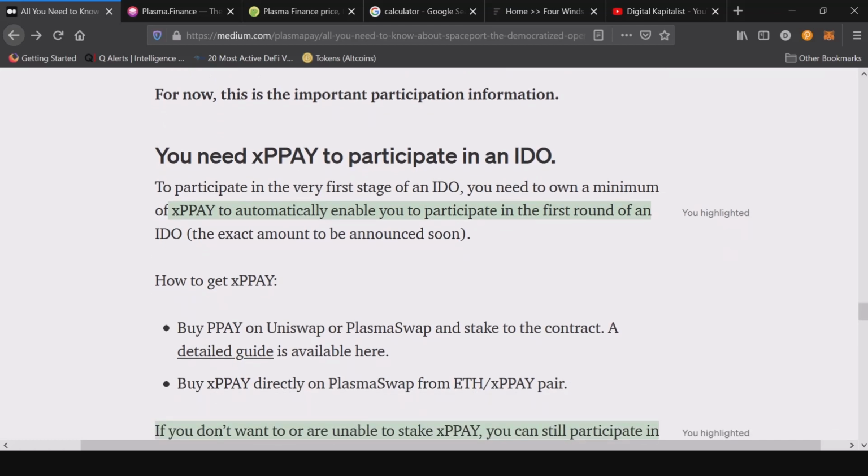Okay, now coming to the important part. You need XPPay to participate in an IDO. So what is XPPay? XPPay is basically a staking token. So when you stake PPay, you get XPPay. XPPay is a value, right? And whatever gains or fees are collected on Plasma Swap and their DEX, you get rewarded, right? So all these transaction fees, which I'll show you later, the pool, the liquidity mining, the transaction fees and all that, all those fees are converted and then rewarded to PPay stakers via XPPay.